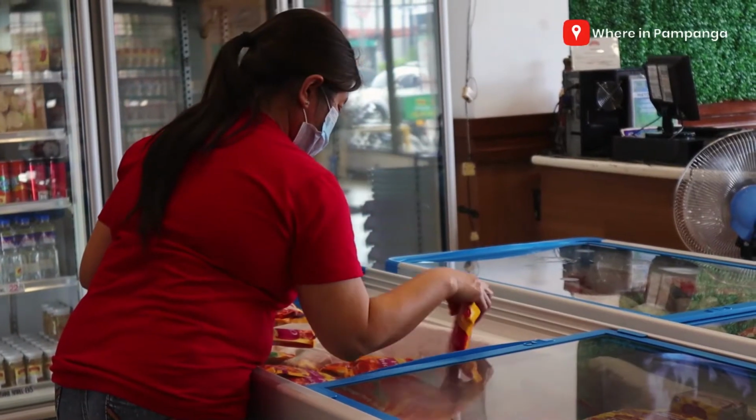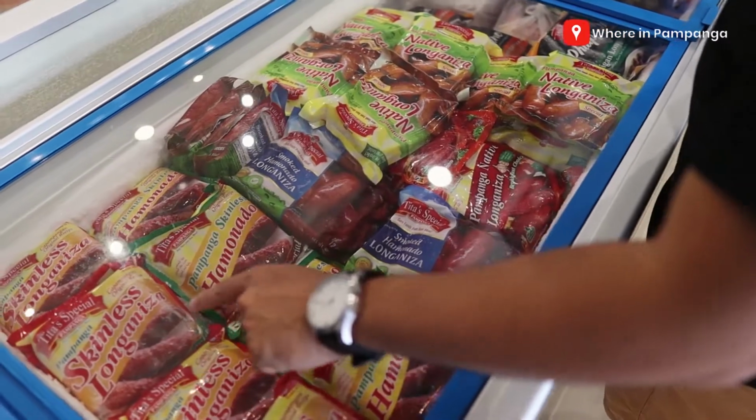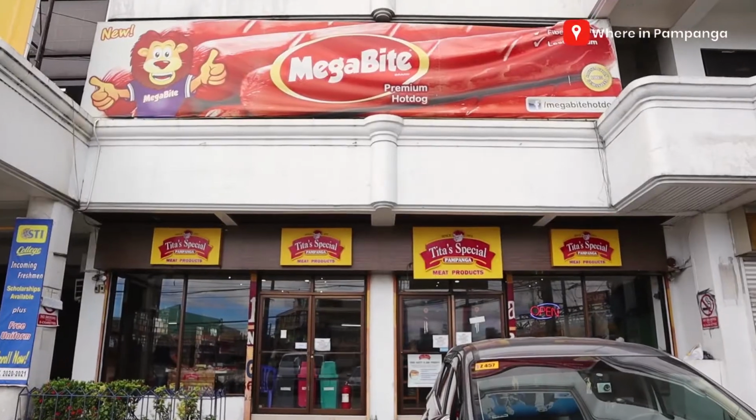No? So if I'm not mistaken, makikita natin dito sa mga supermarkets, mga iba pang mga meat process stores. And they also have office in Manila. And ang pinaka main branch po nila, of course, dito sa Dolores, City of San Fernando, Pampanga. Let's talk about their products.